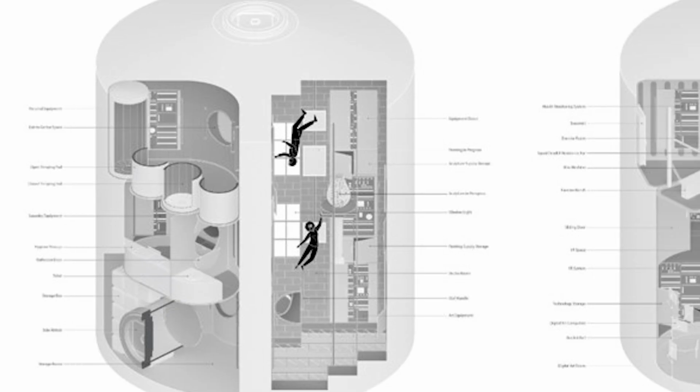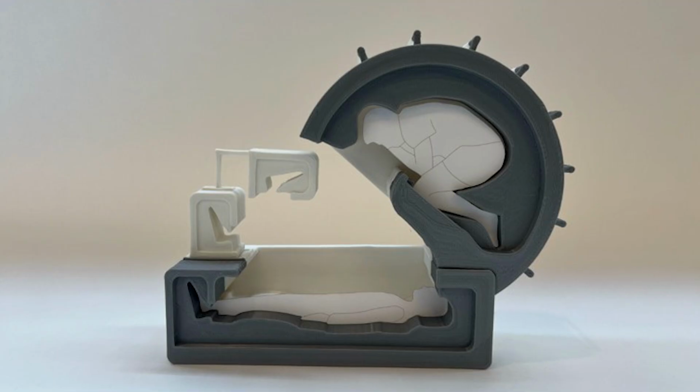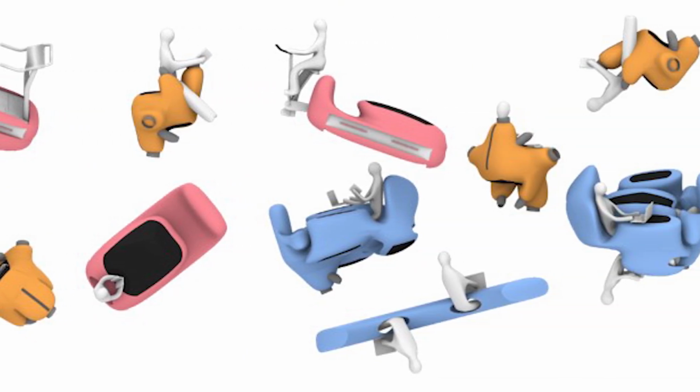Addressing these interconnected challenges requires radically different ways of thinking. The new experimental architectural and human-centered design strategy should be considered as paramount to creating habitable, comfortable, and supportive environments for current and future space travelers.